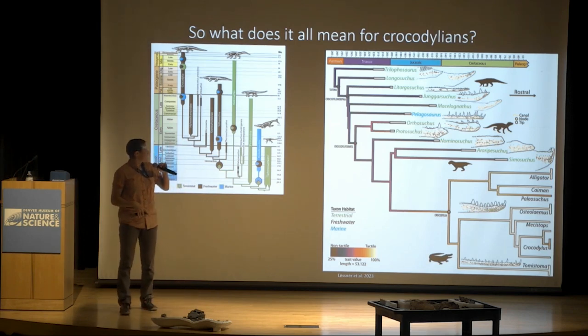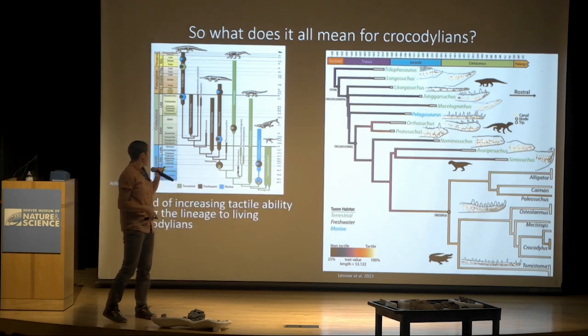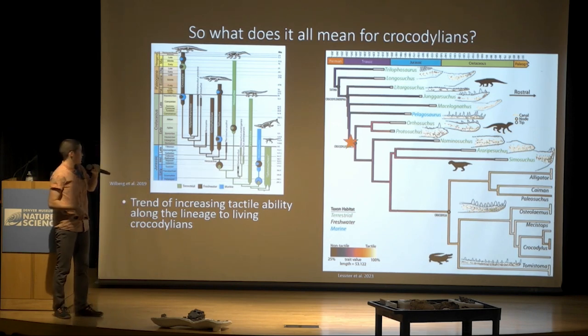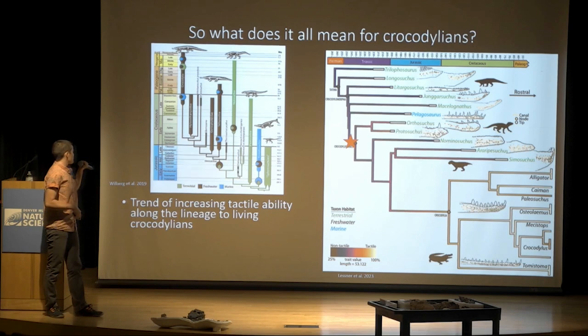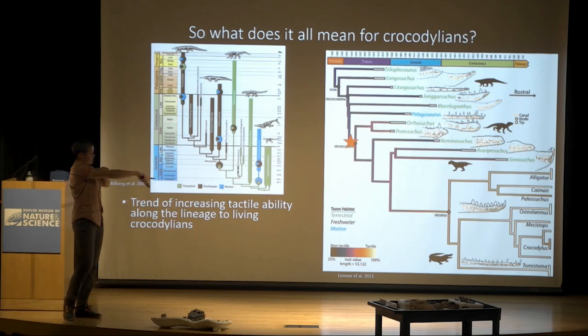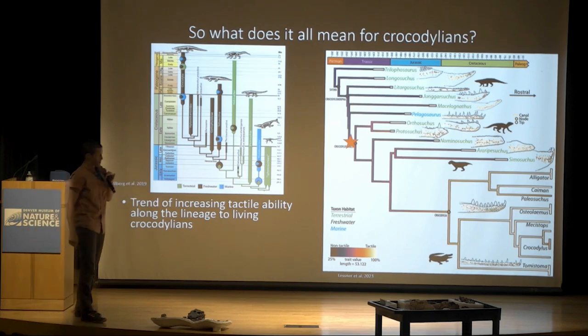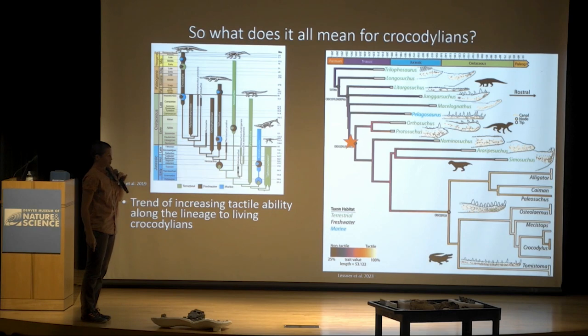The point that I did this in percentages, so the point where it jumped from 0 to 50 was right about there. And then what you can see is the colors do go from that non-tactile dark to that tactile light. So we are seeing an increase in tactile senses as we get closer and closer to our extant animals.